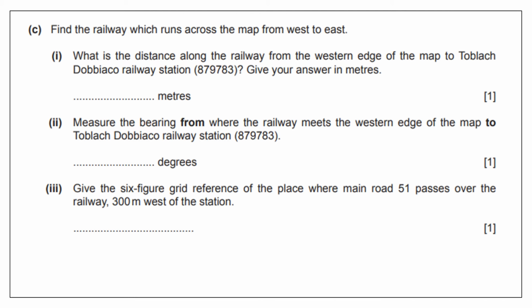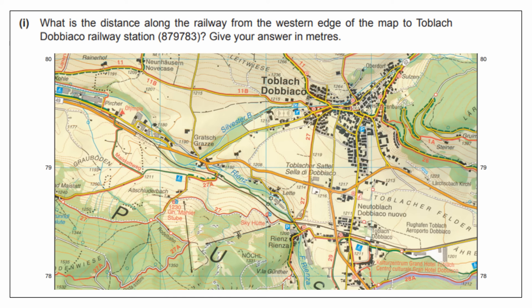Okay, so moving on. These questions tend to be grouped together, so you might have to work out the distance, bearing, grid reference, maybe a direction as well. So these next three skills tend to be grouped together into, as in this case, one question with three sub-questions. And for this question, what is the distance along the railway from the western edge of the map to the Toblach-Delbach railway station? And it gives you the 6-figure grid reference here. Give your answer in meters.